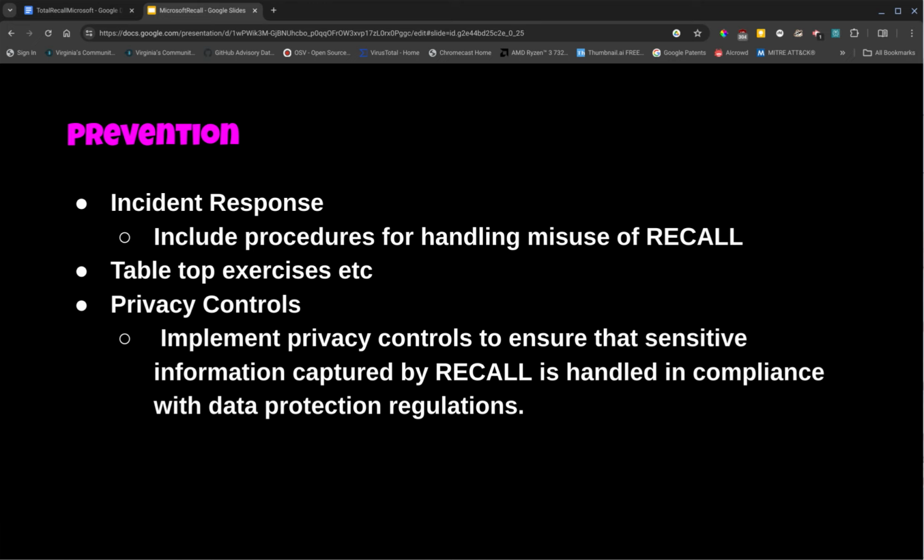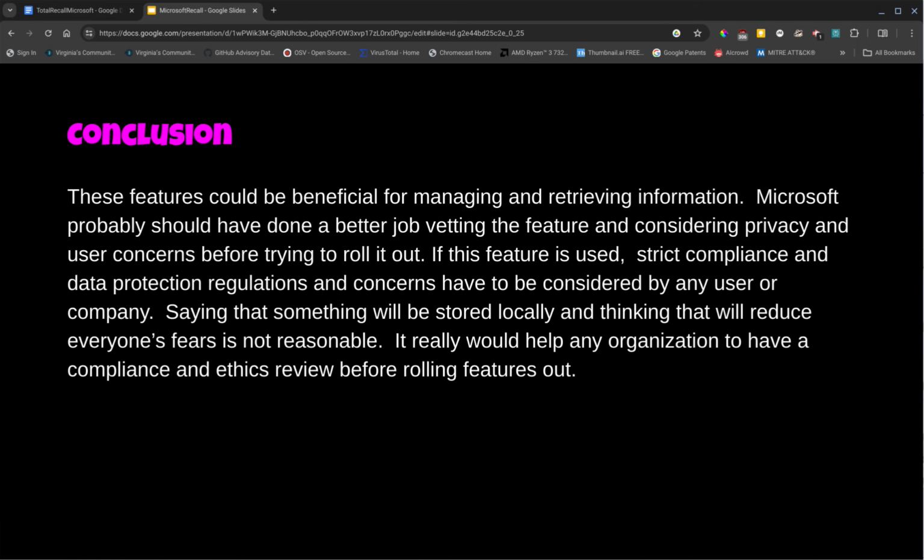Some more are incident response. When you're working on your incident response plans, include procedures for handling misuse of Recall. Consider tabletop exercises, simulations, etc. Think about privacy controls. Implement privacy controls to ensure that sensitive information captured by Recall is handled in compliance with data protection regulations and according to every rule that you have, governmental and organizational.